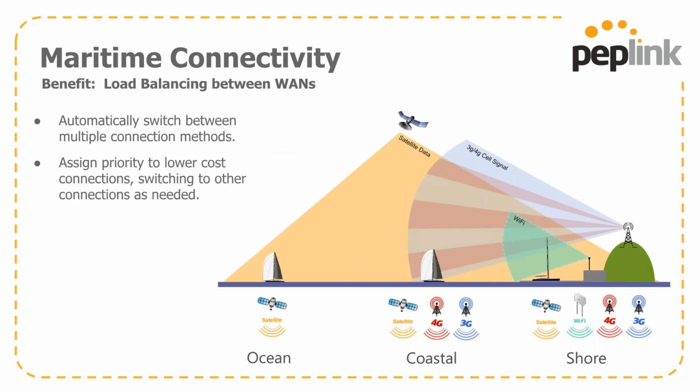With our SpeedFusion solution, you have the ability to load balance between multiple internet connections seamlessly. In the example here, you are closer to shore, giving you the ability to connect up to Wi-Fi access, cellular connectivity, etc. And as you start to move further out into the waters, the Wi-Fi may drop out, but you still may have some access to LTE as well as VSAT connectivity.